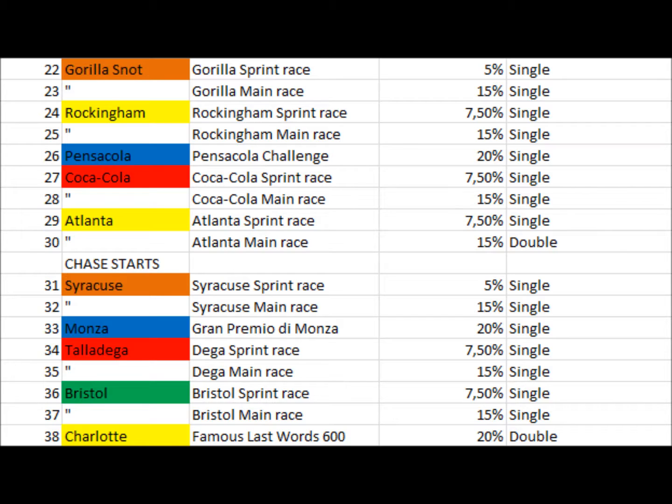This is pretty much exactly how it's going to be. I already planned everything out. So we're going to have sprint races and main races, except the endurance races will be on the road courses and Daytona and Charlotte. So that's it concerning that.